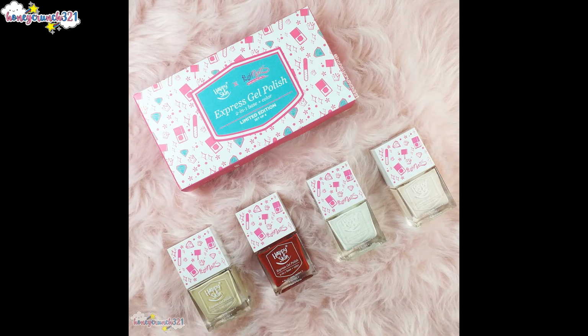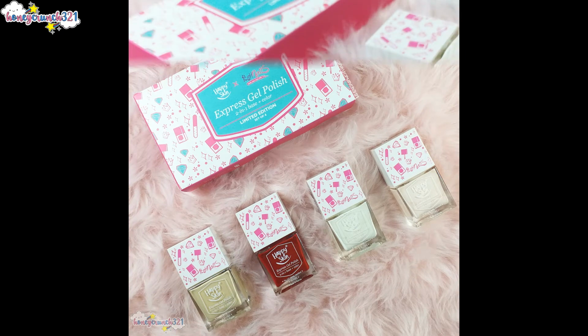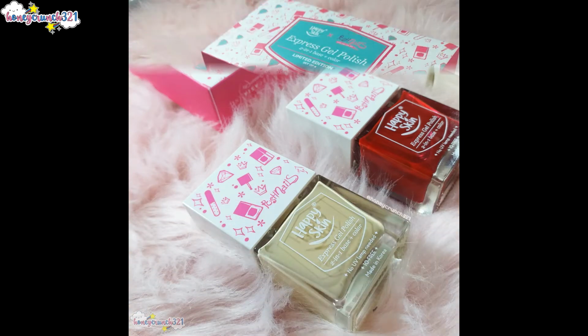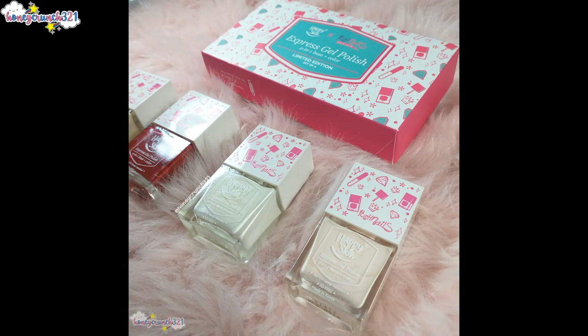Once again, thank you so much Posh Nails and Miss Kat Ilacad for all of these amazing prizes. I cannot wait to pamper my nails with Nail the Day kit and use Happy Skin and Posh Nails Express Gel Polish Limited Edition collection.